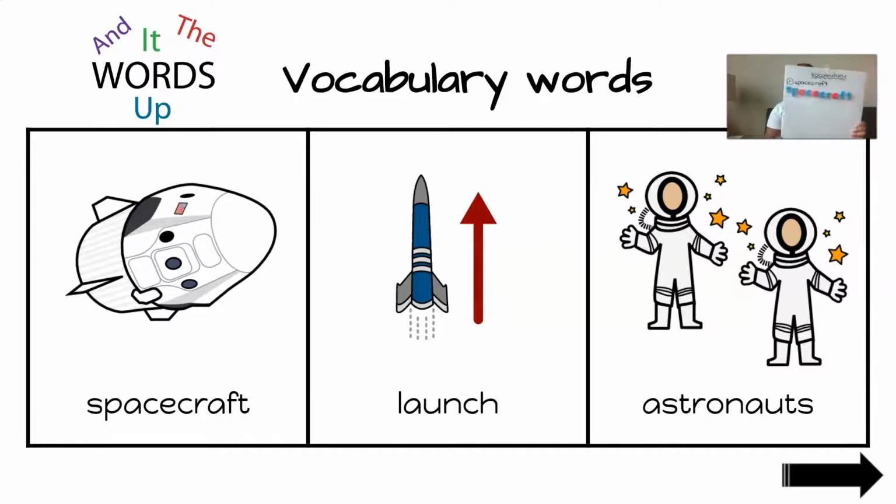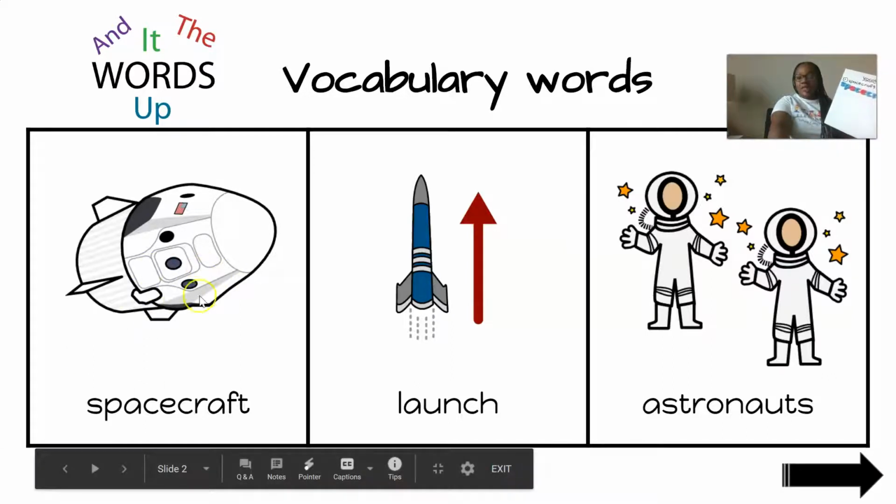So here's our first word, spacecraft. Let's say it one more time, spacecraft. And this is a spacecraft.